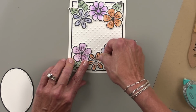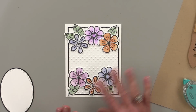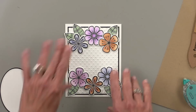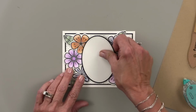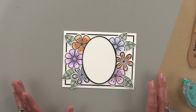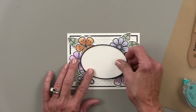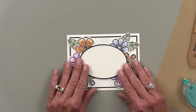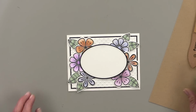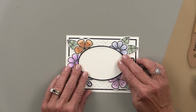All right, let's do that. We'll turn it just a little bit too. Okay, so now we've got the basic design here. That would actually be pretty that way too, a card that would be sideways like that. I think that would be really lovely. You can also do it this way. That would be so pretty. So it's a layout that's really versatile. You can do it a couple different ways. I really like it that way. Of course, the card would open like this, but who cares? Maybe that would be cool.